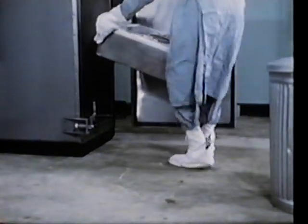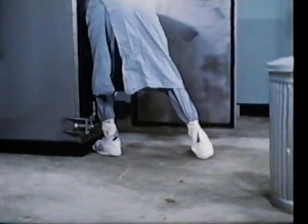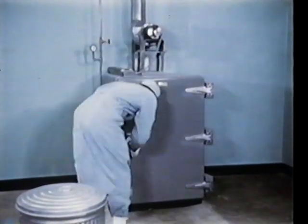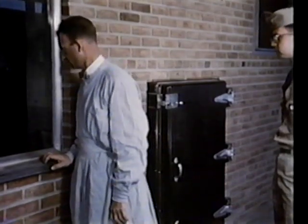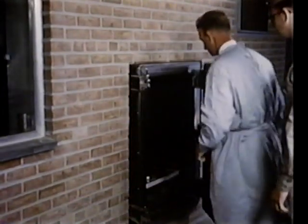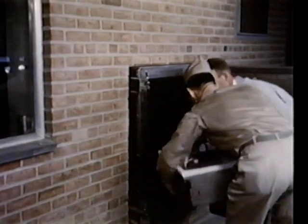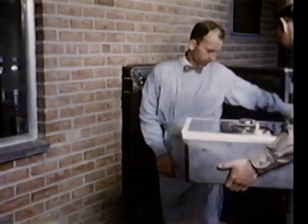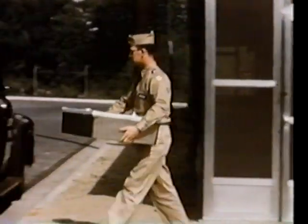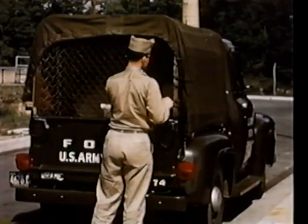He also has a delivery of animals requested by a laboratory. The animals are placed in an air filter cage and sent out through the equipment lock. The air filter cage is now delivered by truck to the requesting laboratory.